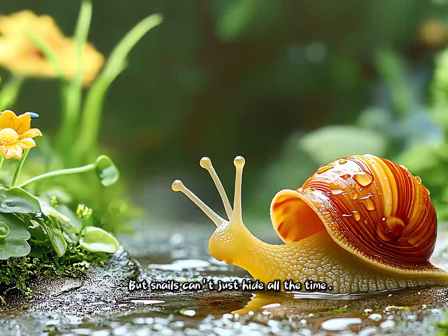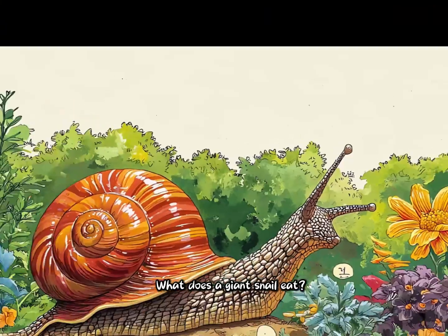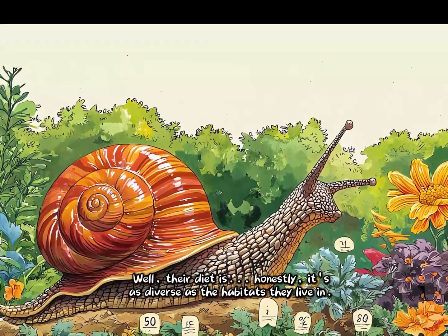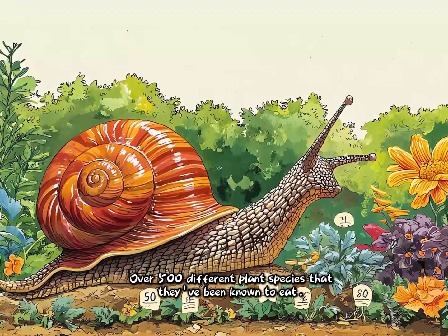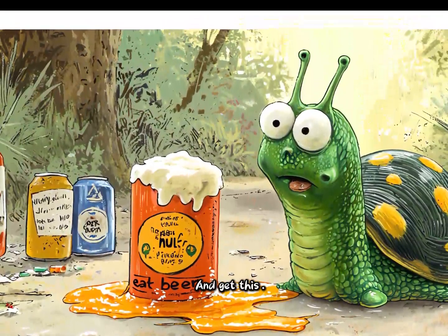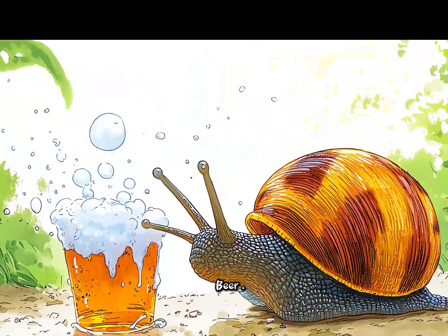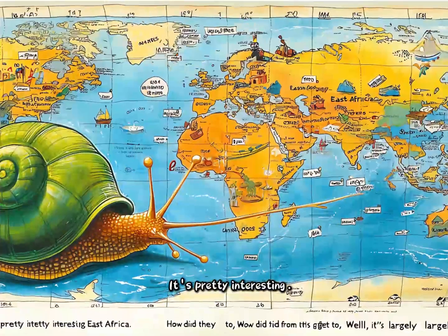Yeah. But snails can't just hide all the time. Right, they've got to eat. Well, what does a giant snail eat? Their diet is, honestly, as diverse as the habitats they live in. Over 500 different plant species that they've been known to eat. Wow, picky eaters, huh? Not really. And get this, they've even been known to eat beer. Wait, beer? Yeah, beer-drinking snails. That's not what I was expecting. Yeah, it's pretty interesting.